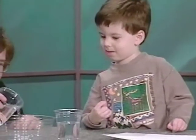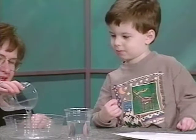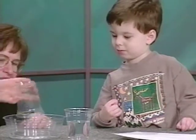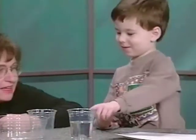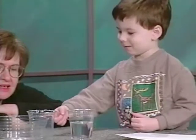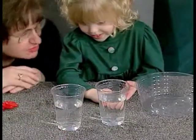So shall I take one glass of water and watch what I'm doing here. I'm going to pour it into this dish like that. There it goes into the dish, and I'll get all the water out. And now, is there just as much water in the glass as in the dish? No. Does one have more? This one. Oh, this one has more. How come? Because this is bigger. Oh, because this is bigger. Do they each have just the same amount of water, or does one have more?